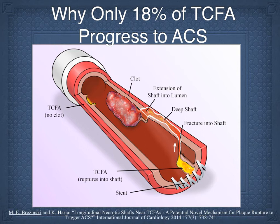You can go to the original paper. But if you look distally, there was a TCFA in the OCT images that was not near a necrotic core. And so that plaque didn't lead to clot. That TCFA rupture didn't lead to clot formation. So the term shaft is to differentiate it from just a big collection of necrotic material.